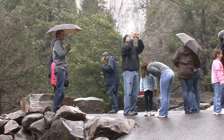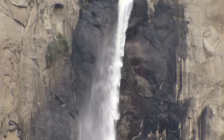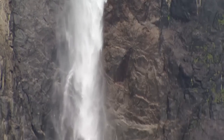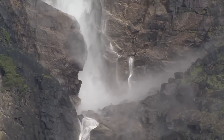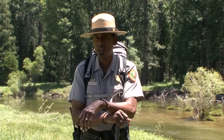And it's just this own little environment that's defined by water when you're there near the base, looking up at all that water dropping down from so far above. So I highly recommend Bridalveil Fall. If you're interested in a shorter walk, again, just around 20 minutes, about half mile in terms of distance, but it's well worth your time.